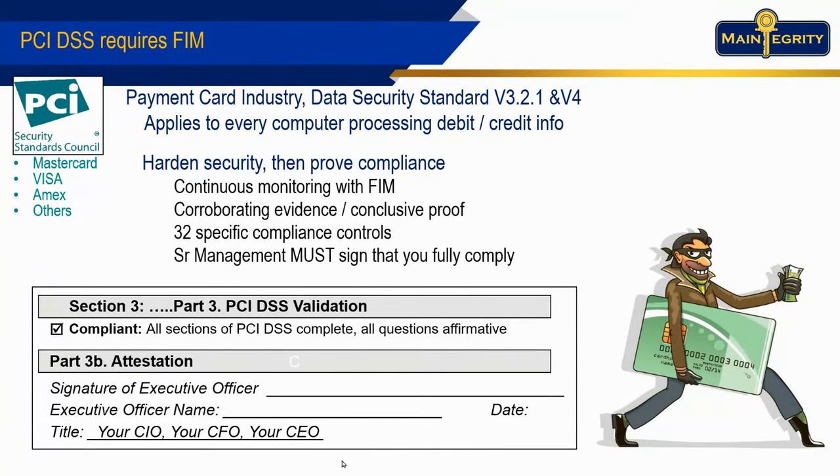compliant. The problem with that is if you say, yeah, we don't know of any problems where we would violate the PCI environment, and we have somewhat questionable compensating controls implemented somewhere in your organization, one of the chief executive officers or your CFO or your CIO or somebody really important is going to have to sign off that all 32 compliance controls are in place and are executed correctly. So there's no wiggle room in here. So it is really, really important that you have FIM in place.